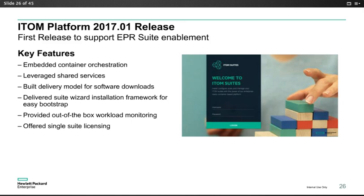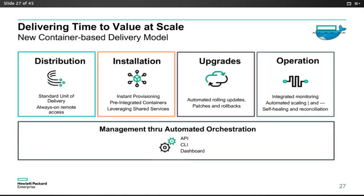We're going to leverage a lot of shared services. We're going to pull together a lot of out-of-box best practices. We're going to give you all these monitoring functionalities and so forth, and then allow you to quickly and easily deploy them. Let's take a look at what that might look like. So these are the pieces that I start to solve with my container deployments.